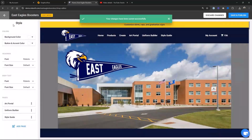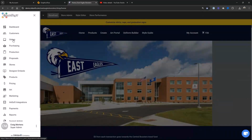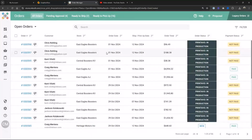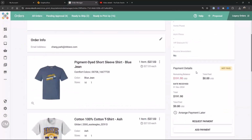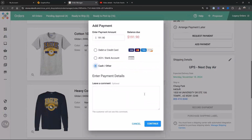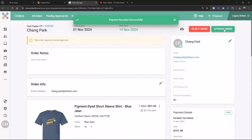And let's take a look at that order. If I go back to the order manager in InkSoft, this order is going to come right in directly. You'll notice there are a couple of things in pending approval, because some of the salespeople have orders pending approval. Let's say this is one of my orders, and I did want to log a payment. I would just go in here and say add payment, and we'll say this is going to be cash, $191.90. I could use ACH if I wanted to, but we're just going to log that payment. So I've got that recorded.